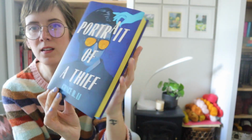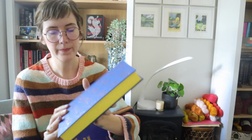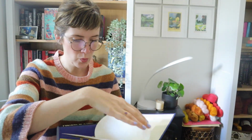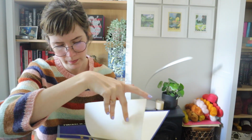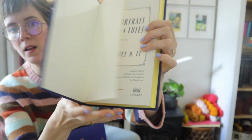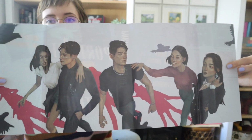Again, it's colorful, yellow sprayed edges. And then when you open it, I loved the gold leafing on this. Tigers. Super fun. It is signed. Nope, maybe. Is it? Yes, it is. Very small signature. There. And then the dust jacket itself is also reversible. And I think these are the main characters. So that was super fun to find on the inside of the book as well.